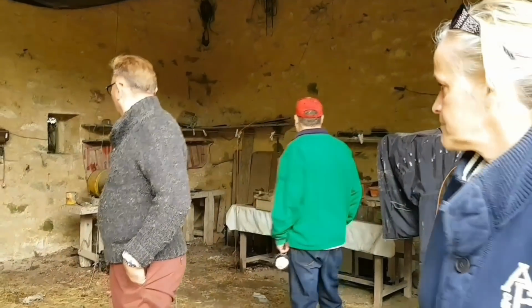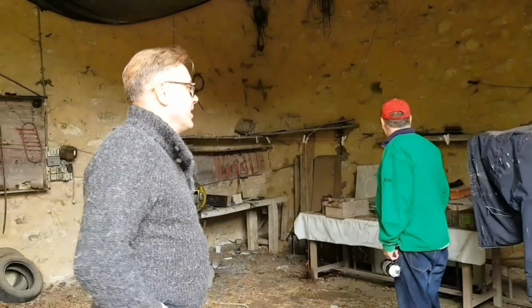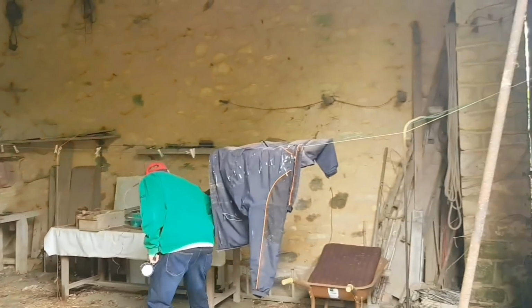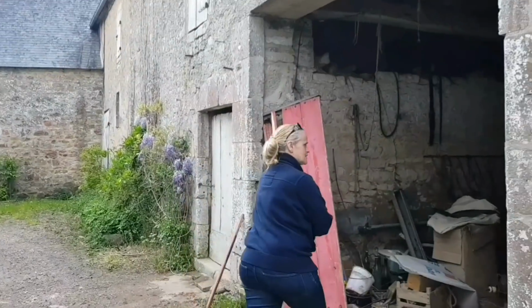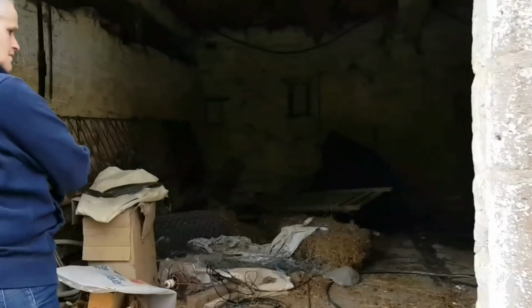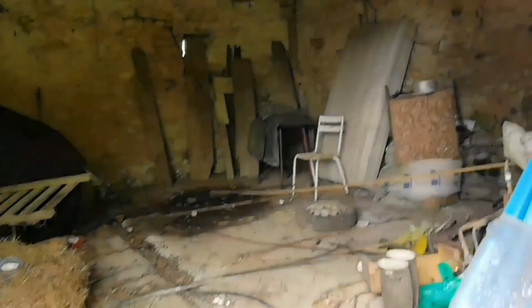So this is... This could be the outdoor kitchen. No? It's Ty's workshop. It's an outdoor kitchen. Oh, is there? Oh, how exciting. Another barn on the other side. Do you know where? Where to? Into the dig.